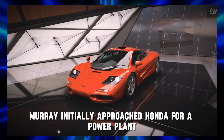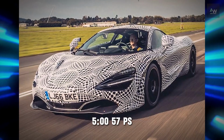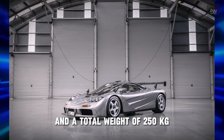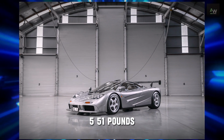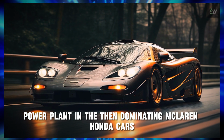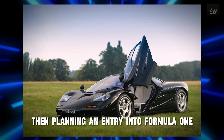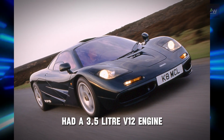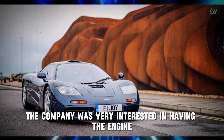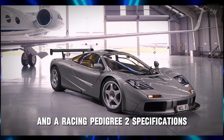Murray initially approached Honda for a power plant rated at 410 kilowatts (550 hp, 557 PS), with 600 mm (23.6 in) of block length, and a total weight of 250 kilograms (551 pounds). It was required to be derived from the Formula One power plant in the then dominating McLaren Honda cars. When Honda refused, Isuzu, then planning an entry into Formula One, had a 3.5-liter V12 engine being tested in a Lotus chassis. The company was very interested in having the engine fitted into the F1. However, the designers wanted an engine with a proven design and a racing pedigree.